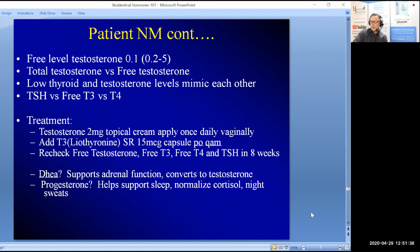It converts to testosterone. Anytime anybody has cycling issues, we didn't look at her progesterone, but I always wanted to mention it. And this patient would probably do better on progesterone. But anytime there's a cycling issue, you've got to think progesterone. And progesterone helps to normalize sleep, or helps to support sleep, normalize cortisol, and can decrease night sweats. If they're not sleeping because their cortisol is too high or the progesterone is low, and they're not sleeping because of hot flashes or whatever reason, none of that other stuff is going to get better.